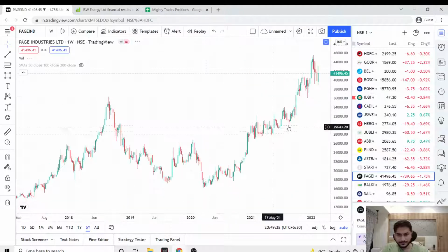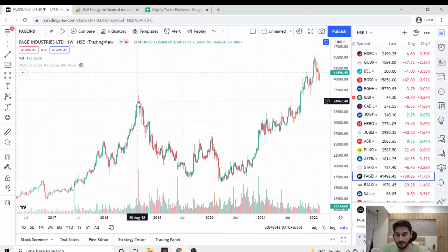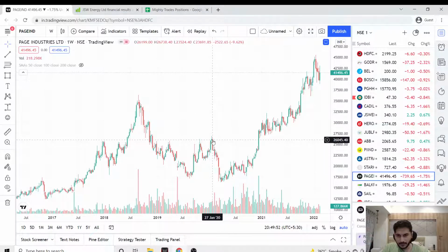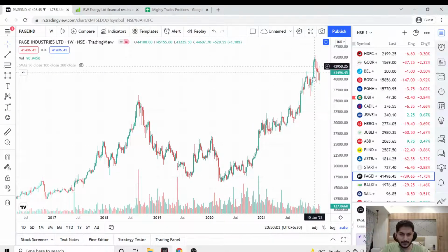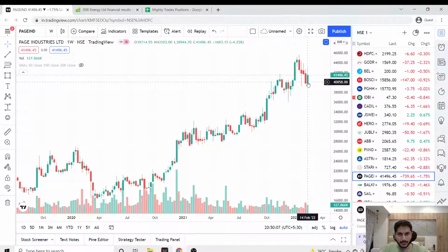Page Industries. So if you look at the 5-year view, this was a high made back in August 2018. Then the stock took a large correction here, tried to move up again, but then the COVID fall came here. This is Jan 2020, and then the COVID basically brought the share price back down, and since then it's been in a nice uptrend. And currently it's again in a correction phase, but last week was a good week for the stock. It went up by 4% while the market didn't really do much.